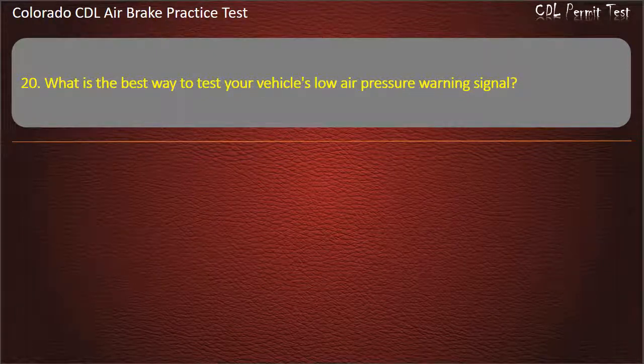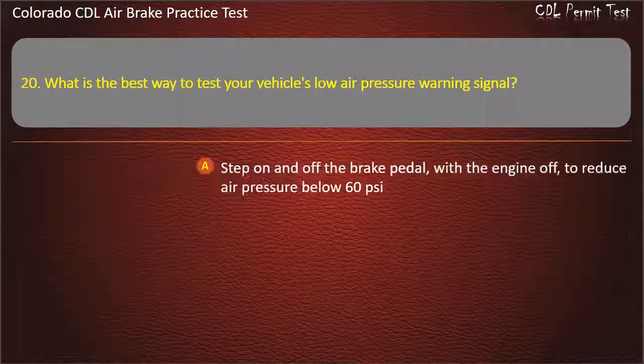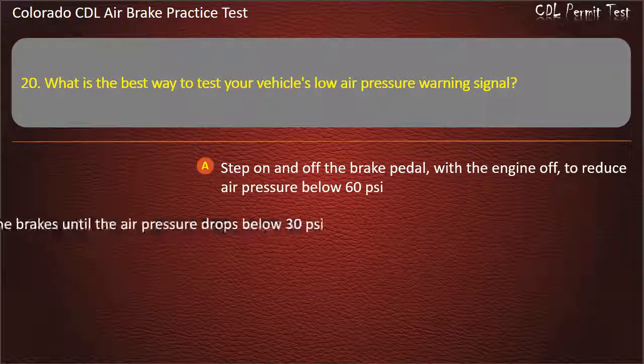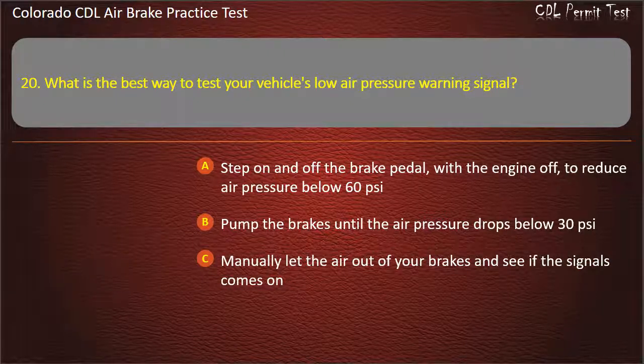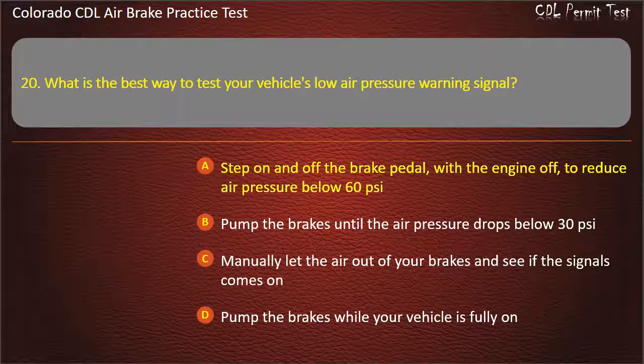Question 20. What is the best way to test your vehicle's low air pressure warning signal? Step on and off the brake pedal, with the engine off, to reduce air pressure below 60 pounds per square inch. Pump the brakes until the air pressure drops below 30 pounds per square inch. Manually let the air out of your brakes and see if the signal comes on. Pump the brakes while your vehicle is fully on. Answer. Step on and off the brake pedal, with the engine off, to reduce air pressure below 60 pounds per square inch.